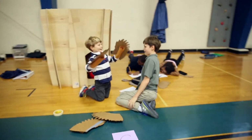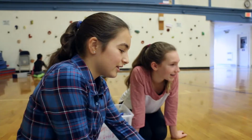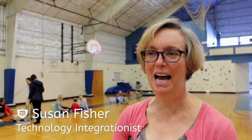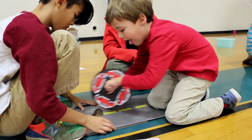Just looking around, you can tell that they're so engaged with every little activity, and it's because the 6th graders have really had their needs in mind. There's a picture of the bird and there's arrows pointing to each body part, so then they get to see where the body parts are on each bird. They've learned a lot without even being conscious of trying to learn. They just had fun playing with the stuff.